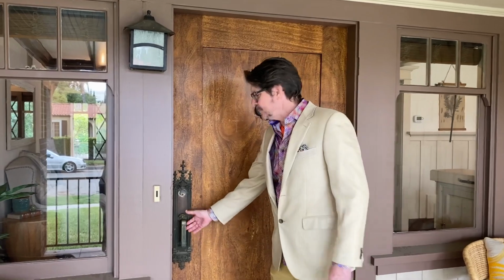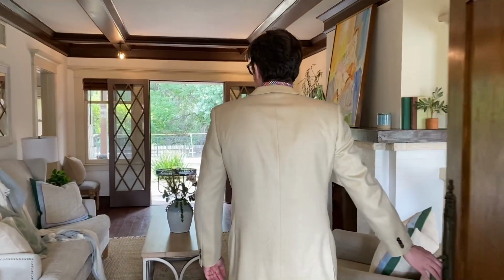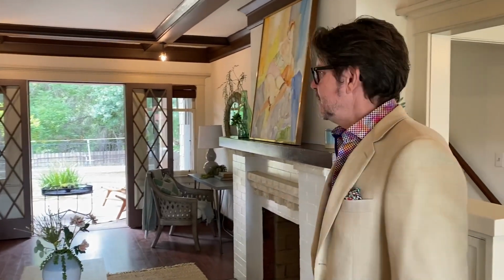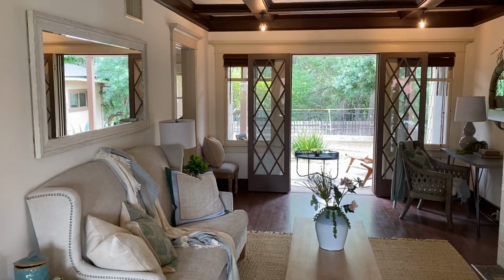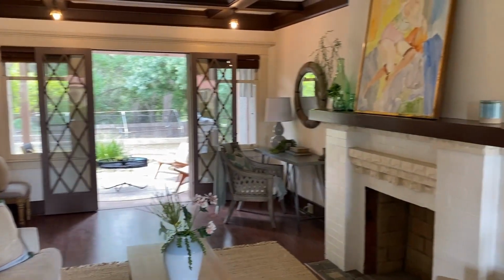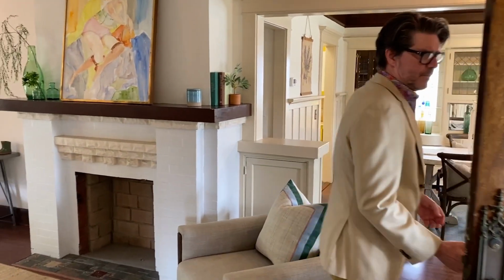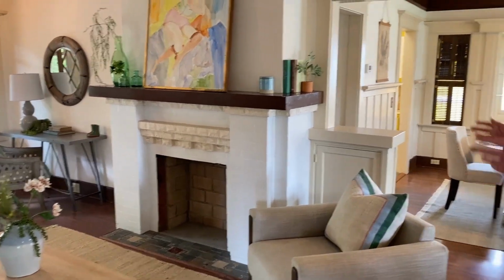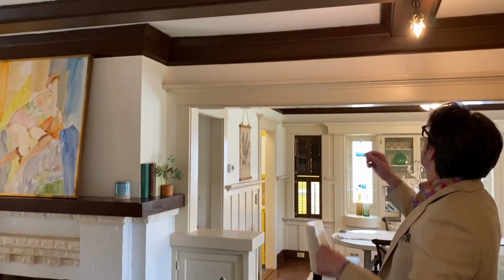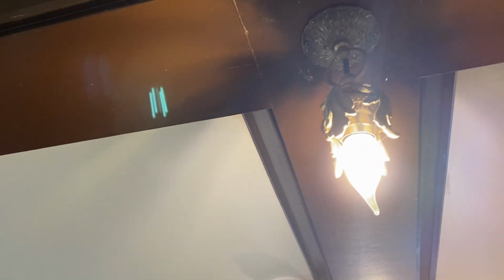Let's take a look inside. Come on in. So this is the front living room that you enter into when you enter this home. It's spacious. It connects directly to the outdoor, to a nice patio. There's a fireplace. We would be selling that as decorative. You can see the great architectural feature with the beams. I believe these are original lights from 1911. They're certainly in the right position.